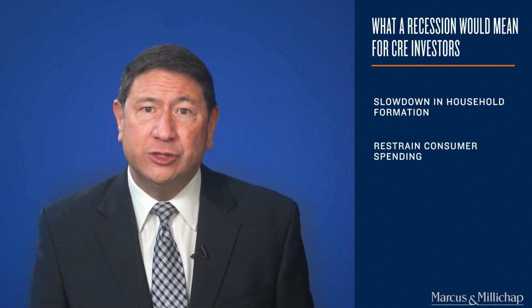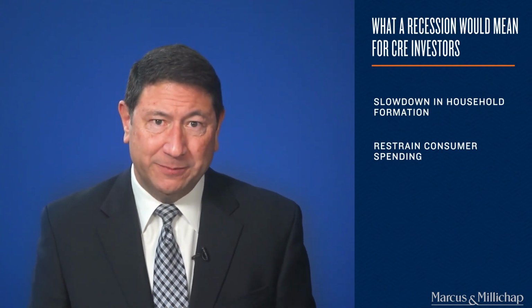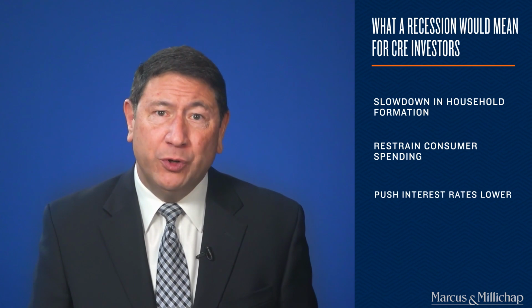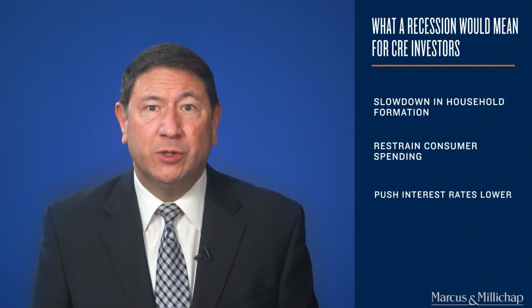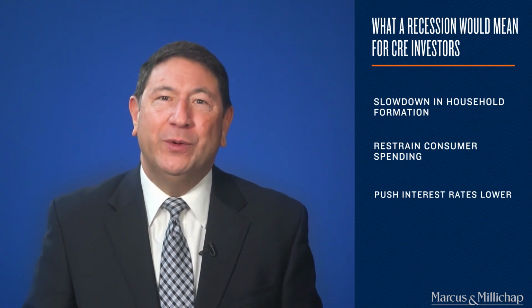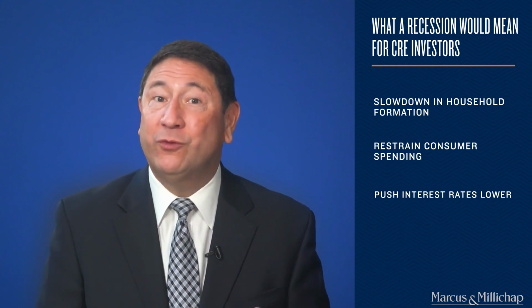Now, from a commercial real estate standpoint, here's what I think a recession would mean for investors. First, it could slow household formation, weighing on demand for apartments and self-storage. Second, it could restrain consumer spending, weighing on demand for retail and industrial space. And third, it could push interest rates down a bit, which would theoretically spur commercial real estate deal flow following a short market pause as investors recalibrate their underwriting to account for the recession.